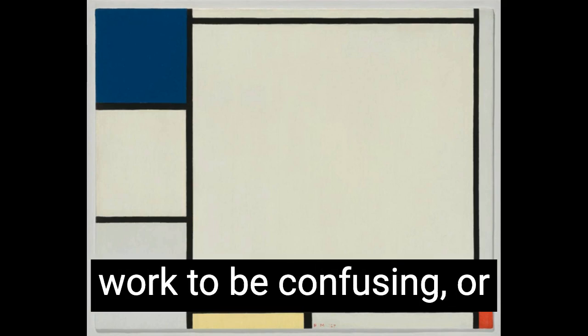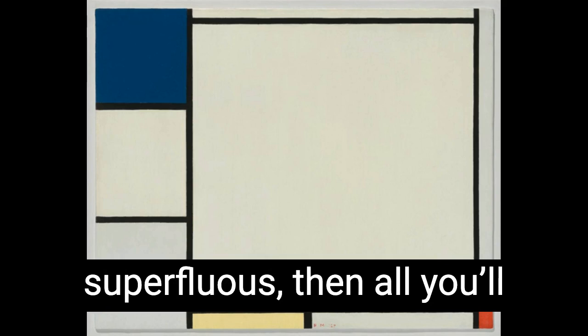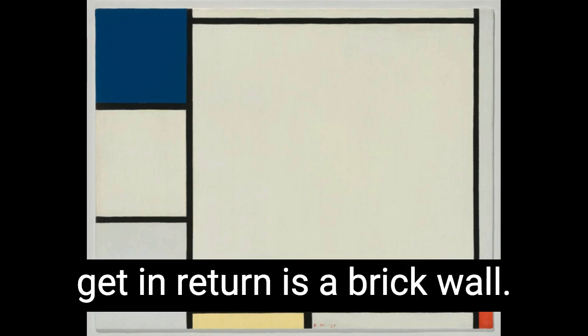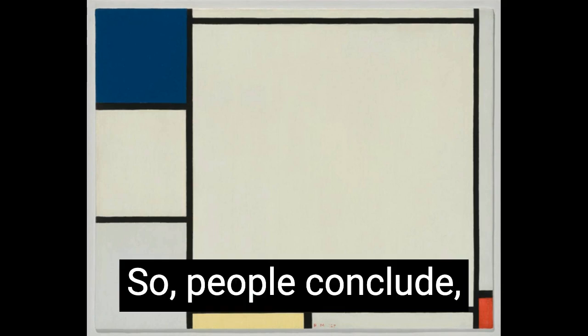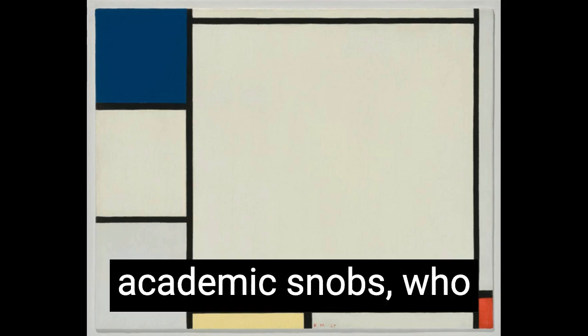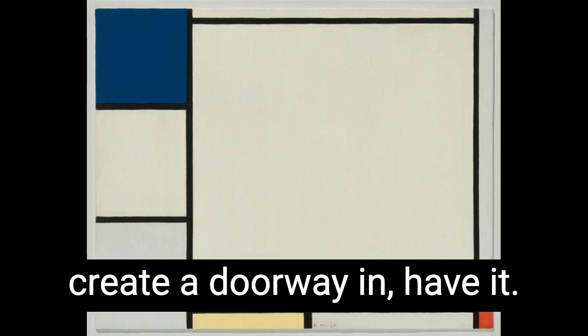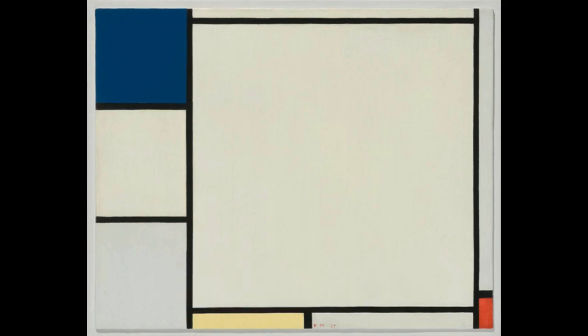And if you find this work to be confusing or inaccessible or utterly superfluous, then all you'll get in return is a brick wall. So, people conclude, let those pretentious academic snobs who somehow managed to create a doorway in have it. Me, I like a title.